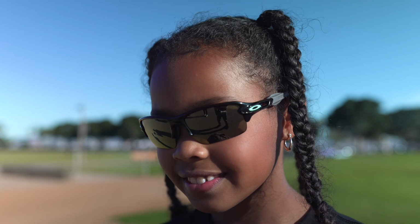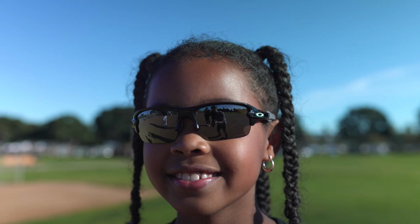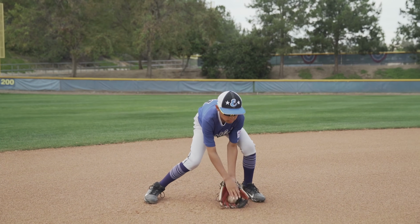Another full 8-base design, maybe not quite as large of a lens as the Rookie, but still a lot of lens real estate, really everything that you need.